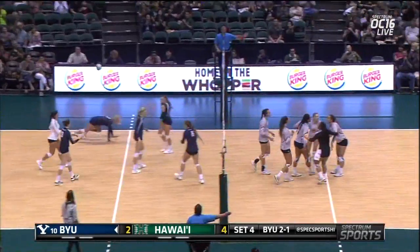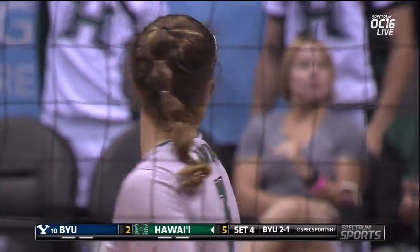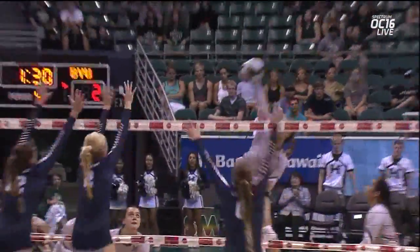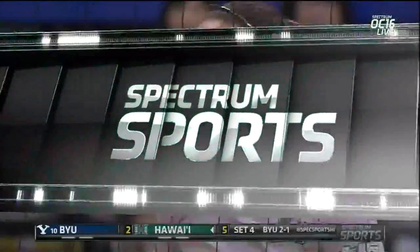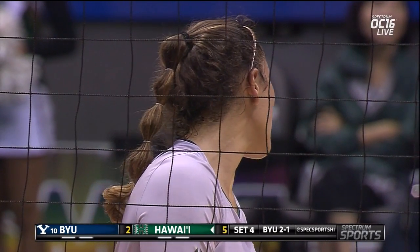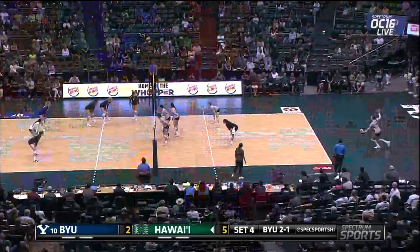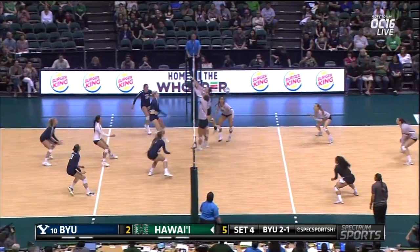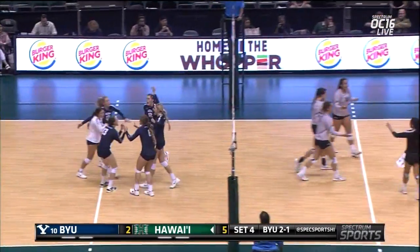Granato from the back row. They've been working that pipe set a lot here tonight, Chris. Yeah, you know, they're doing it without wearing Granato out. She's got 36 swings, but it doesn't feel like she's had to swing every time at every single broken ball. She's being set on play sets more than anything else. Hawai'i, of course, 2-4. They have lost their last 8 matches against ranked opponents, dating back a couple of seasons. Burnett in the middle.